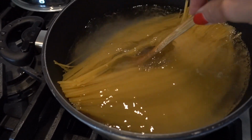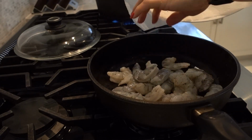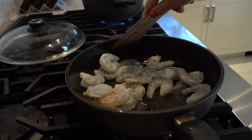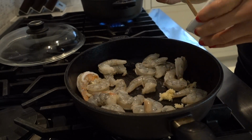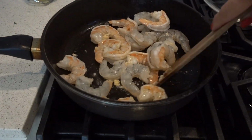So we're just boiling that pasta. This pasta takes 9 minutes. And while we're doing that, we're gonna cook up that shrimp. Make sure your pan is nice and hot before you add your shrimp. And I can't get enough garlic in this dish, so I'm always adding some fresh garlic here about midway through shrimp cooking.